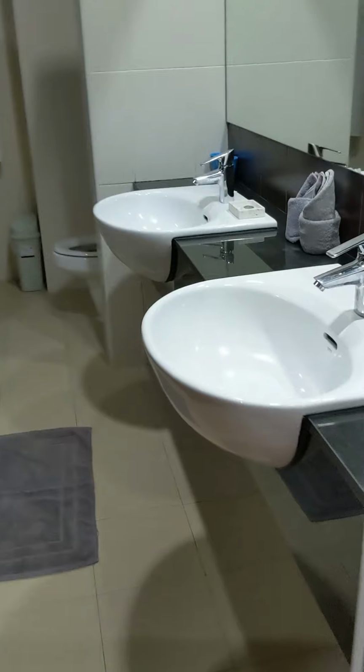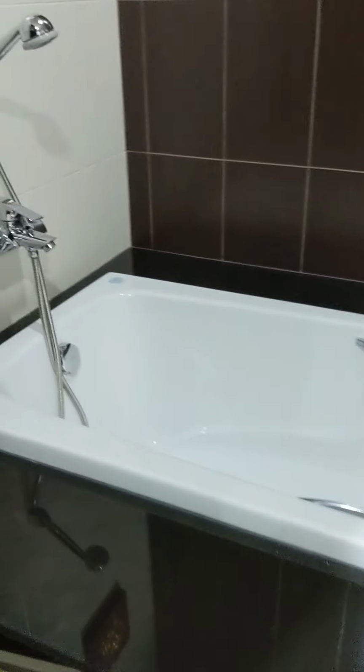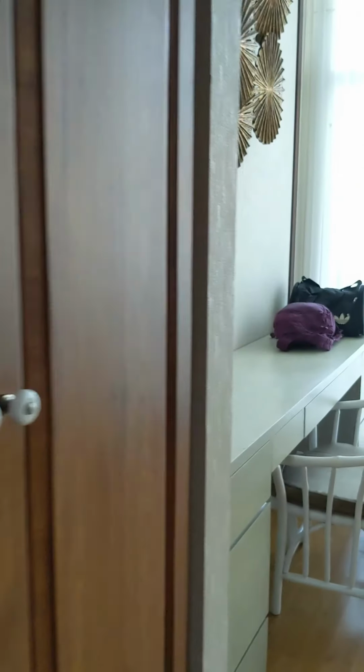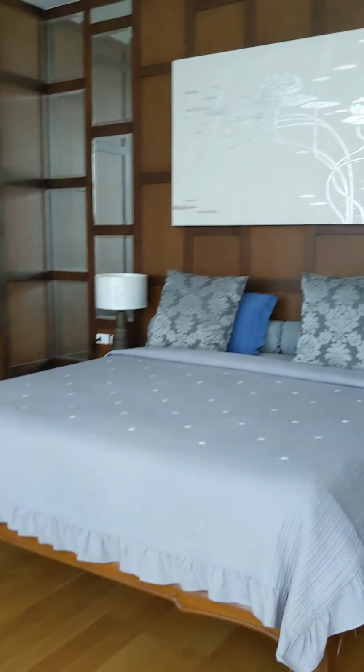And one more room, which is the master. Double sinks. Nice tub. Toilet. Shower. And lots of closet space. Desk. I think this is the nicest Airbnb we've stayed at yet.